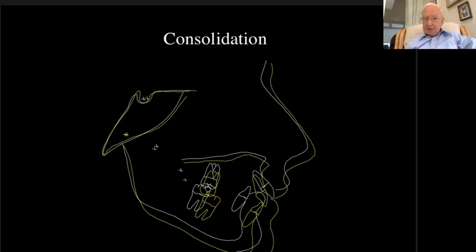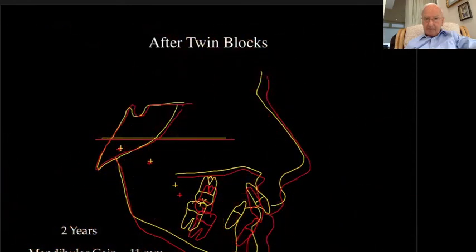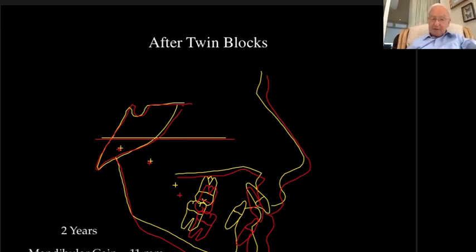Alternatively, if functional therapy is completed in mixed dentition, twin blocks may be worn at night to retain the corrected occlusion as permanent teeth erupt. This shows the profile development before treatment, after 4 months, 11 months, and 5 years later out of retention. So true enough, these results proved to be stable. This is the before and after tracings for this patient over a period of 2 years, and mandibular growth exceeded maxillary growth by 11 millimeters. So that is how we corrected that large overjet.